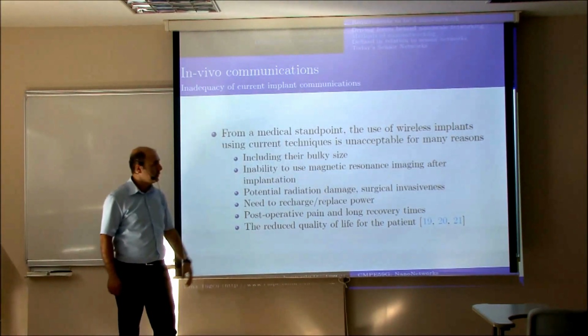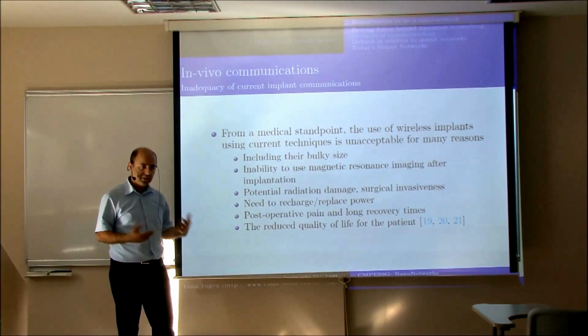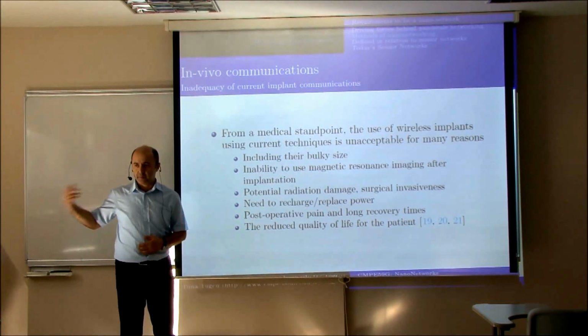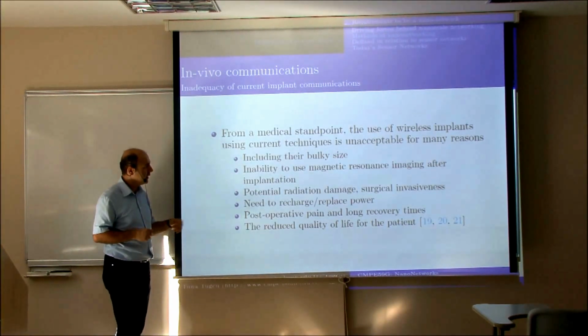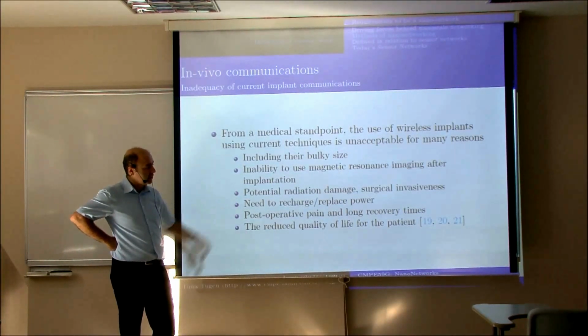You cannot use magnetic resonance imaging if you have something like that in your body. Well, you probably have something like that in your body because you have some health problems. Then due to your health problems, you want to have MR, but they say, no, you cannot have it because you have this device. So it's just conflicting with your health needs. Potential radiation damage and surgical invasiveness.